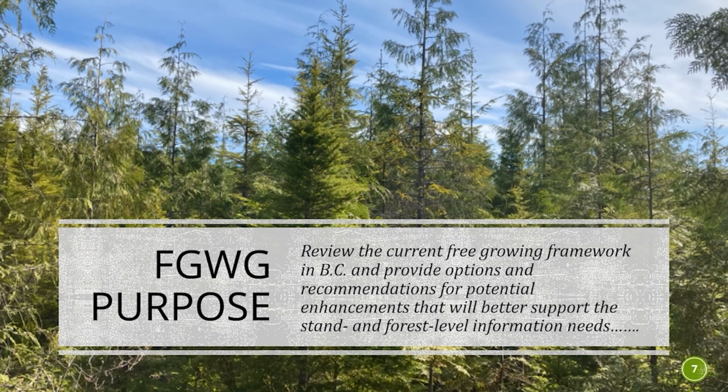We started with a data needs assessment, where we asked various program areas like wildfire, carbon, wildlife, and growth and yield questions like, what data do you currently use? Does it need to be modified to better support your needs? Is there anything else that you need? And we got a lot of meaningful feedback. That feedback informed all the silviculture survey changes that were released in 2022 and 2023. It's also informing what we're releasing today.